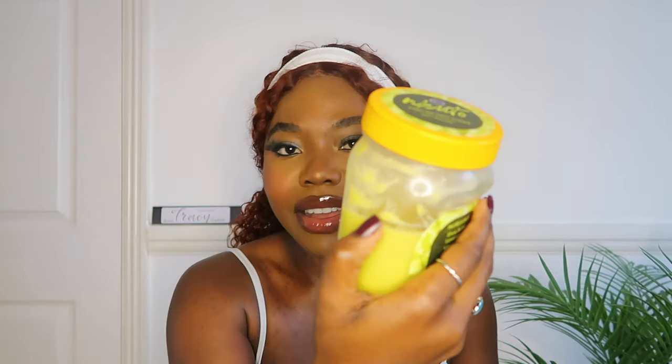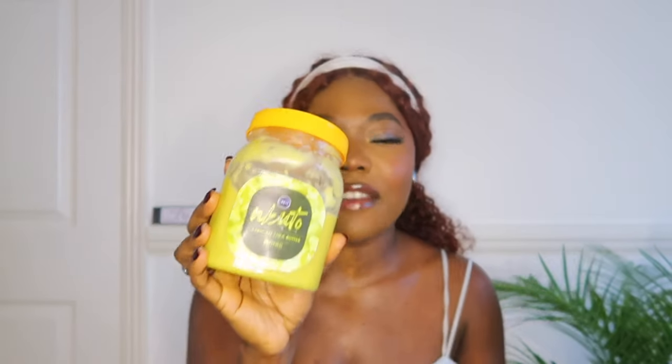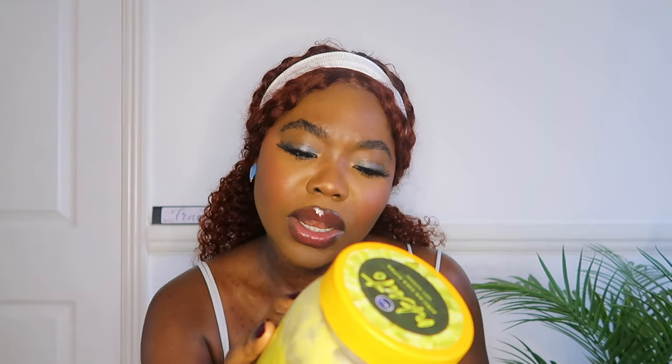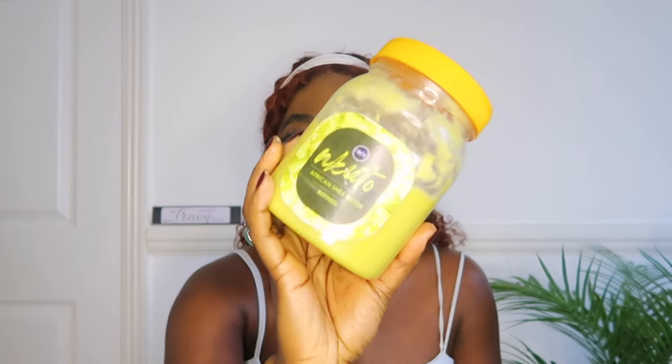But actually this is also the body cream I've been using. You can tell I've been digging in. This was actually a present from a friend when they went to Ghana. It's the African, it's literally Ku Kuto, which basically means shea butter. Refined, and it's got some oils in here. It's got lavender oil, vitamin E, coconut oil. It's got glycerin. It's amazing.